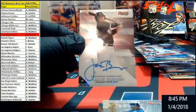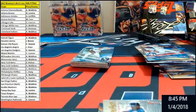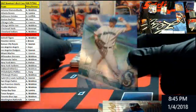Some people really like this kid. I haven't seen much of him. All I know is he's a third baseman for the White Sox. Kind of interested whenever they come out with that top, was it like a 100 list for everybody? I thought that was something special.